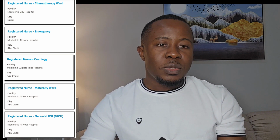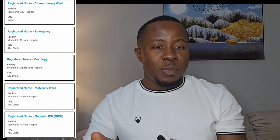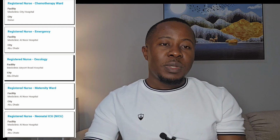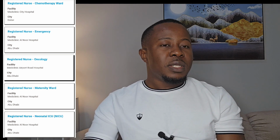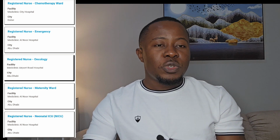Once you create an account, you're going to get into the career site, and from there you need to upload your CV and fill in the information. Once you fill in all the information, you can now submit your profile for any job that you see, any vacancy that fits your qualification or your experience. So they currently have positions for medical coders, radiographers, registered nurses, and so many different positions in Mediclinic in Dubai and in Abu Dhabi. So if you are interested, head now to the Mediclinic website, create an account and apply.